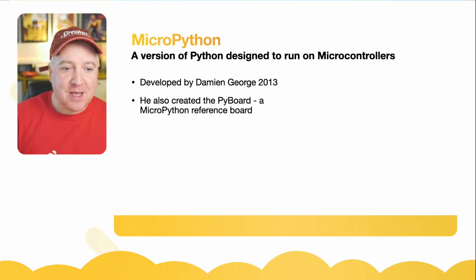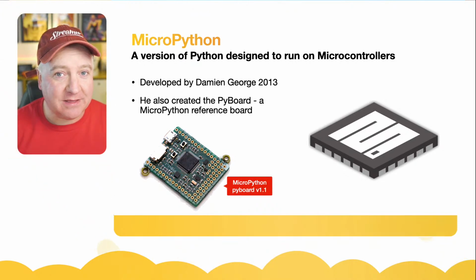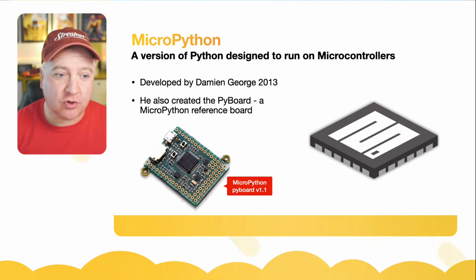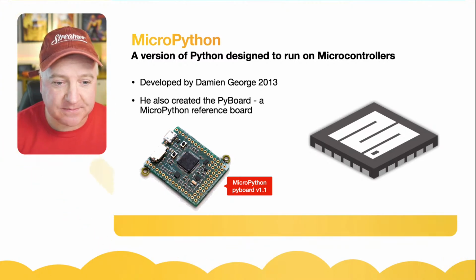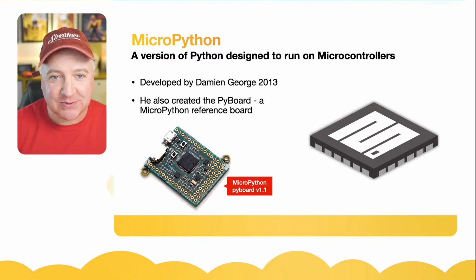So MicroPython, as it turns out, is kind of an offshoot, a fork of Python, and it was created by, I think he's an Australian guy, although I believe he goes to Cambridge University. So Damien George, in 2013, so not that long ago, created a reference board which is called the Pyboard. There's a little picture of it there, and the idea is that you can run Python, which is a 32-bit language at least, on a chip. So you need a bit more memory than you would for an 8-bit chip, which is what the Arduino is. So he's taken a subset of the Python language and squeezed it down into an executable that can run on this embedded chip.